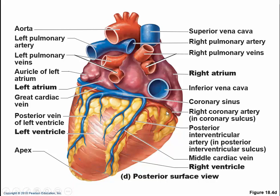This is the right coronary artery, becoming the posterior interventricular artery down here. The middle cardiac vein coming up here to the sinus. The great cardiac vein coming to the sinus. Posterior cardiac vein, or coronary vein, which sometimes it's called, ends up here in the sinus, and then the sinus dumps here into the right atrium, right beside the inferior vena cava.